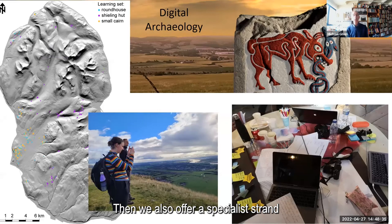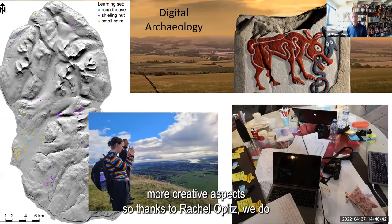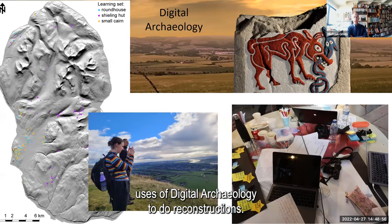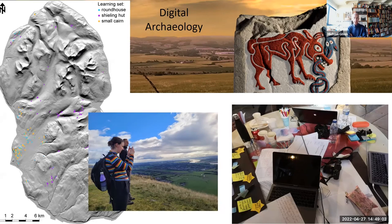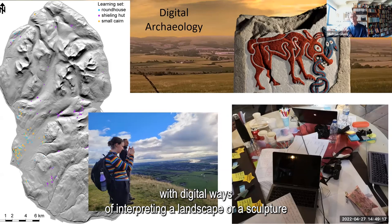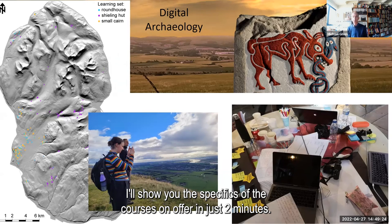Then we also offer a specialist strand in digital archaeology. And again, we do technical aspects, more creative aspects. So thanks to Rachel Oppitz, we do LIDAR and remote sensing. And we also do more creative uses of digital archaeology to do reconstructions. For example, the colour on this Pictish sculpted stone here, and using digital methods and techniques to engage particular communities or museum goers or site visitors or whatever with digital ways of interpreting a landscape or a sculpture or a museum collection or whatever it might be. And I'll show you the specifics of the courses on offer in just a minute.